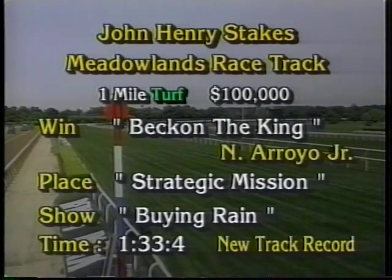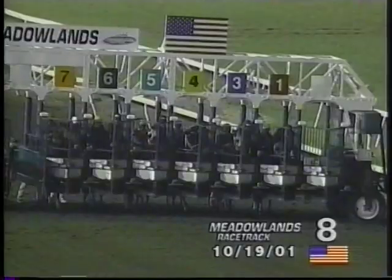Beckon the King completes the John Henry Stakes at a mile on the turf in a new track record 1:33.4. Next, we'll bring you the Pegasus Handicap, a Grade 2 event for 3-year-olds going 1 1/8 at the Meadowlands. Let's head back down to New Jersey for the call of the Pegasus.